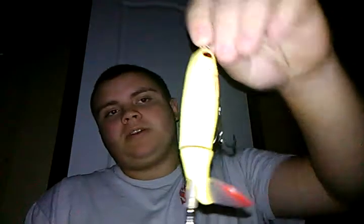Next, I mean, you guys probably already knew that this was in here. The big 130 Whopper Plopper. I had to put this one in here, and I wanted it to be the last one because it is the most famous one, in my opinion, out of all these that I've caught fish with. I've only caught 2 fish with it, but the bigness of the fish I caught with it.